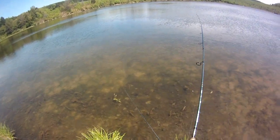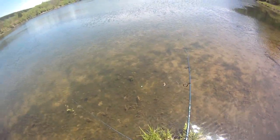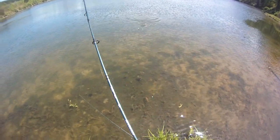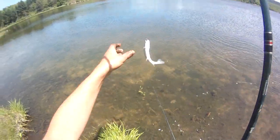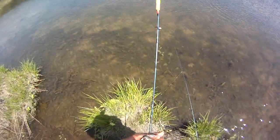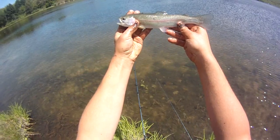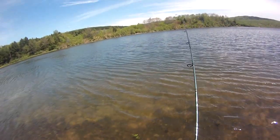Moving around now. Trying to find another pod of fish. This guy seems small. Seems really small. Oh, it's a rainbow trout. Wow, that's why he's fighting weird. It's a stocky rainbow. That's so cool. How about that? There we go, it's a double header. Pretty much both rods went off at once.